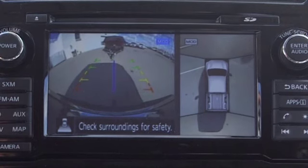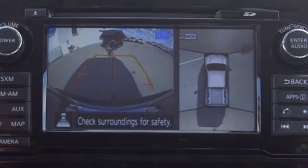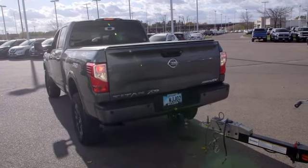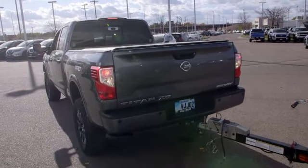One feature that I really like is they have a really awesome backup camera system in there for when I am backing up to my trailers. It makes it effortless and easy. I don't have to have somebody back there guiding me into my trailer. I can do it kind of a one-time thing, hook it up and ready to go.